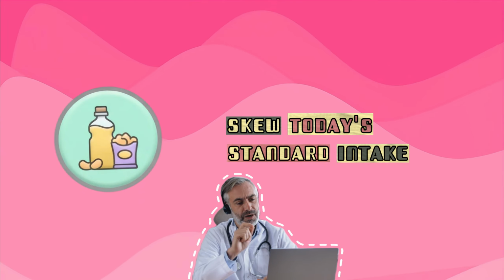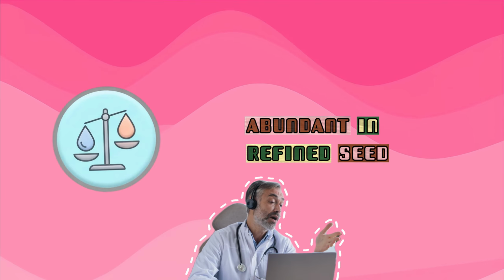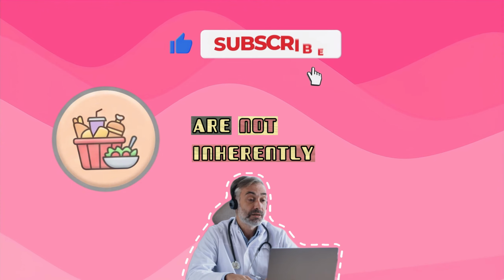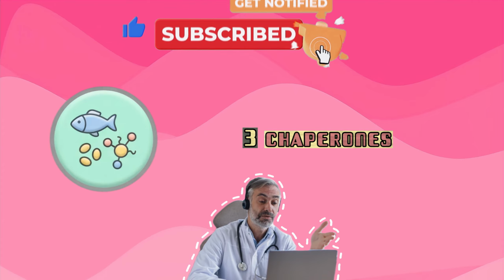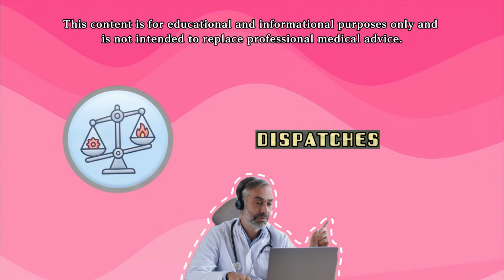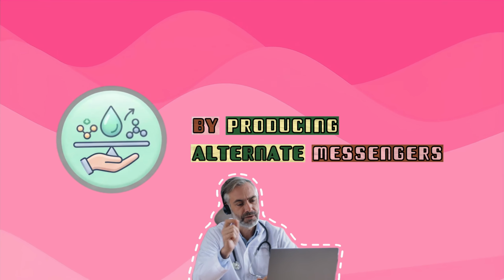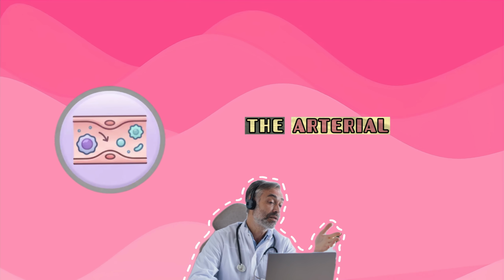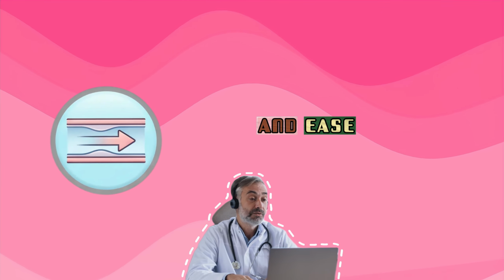Today's standard intake is saturated with omega-6 lipids, abundant in refined seed oils and shelf-stable goods. These omega-6 fats are not inherently villainous, but without sufficient omega-3 chaperones, the body tilts toward generating pro-inflammatory dispatches. Omega-3s restore equilibrium by producing alternate messengers that are less incendiary and more sheltering for the arterial wall. They pacify immune skirmishes inside the vessel lining and ease chafing.